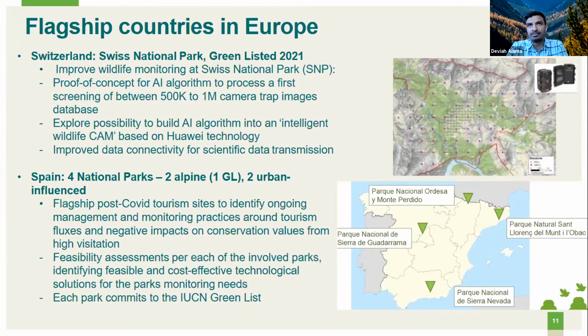We're also looking at data connectivity for data transmission in the park. In Spain, we're working in four national parks, and the objective is to identify ongoing management and monitoring practices around tourism fluxes and negative impacts on conservation values from high visitation. So in the COVID context during the pandemic, some of these parks received a huge increase in local visitation. And the idea here is to do feasibility assessments to identify cost-effective solutions to monitor visitation and their potential impacts on park values. In all of the cases, the park will commit to the IUCN Green List.